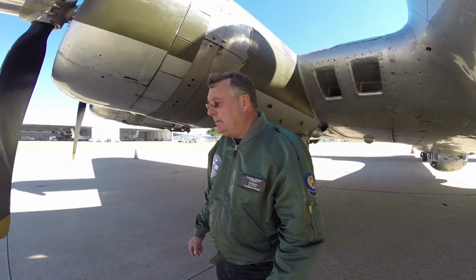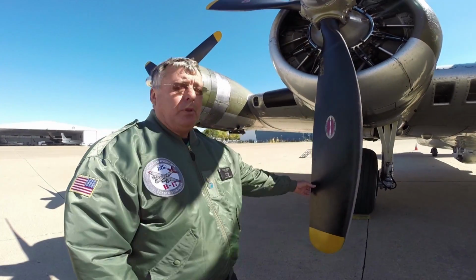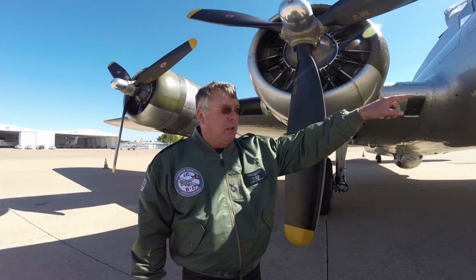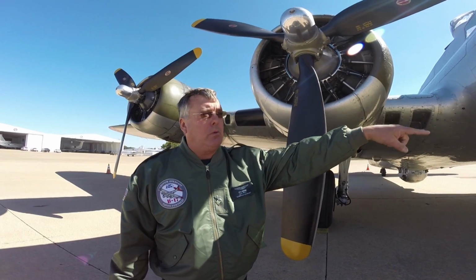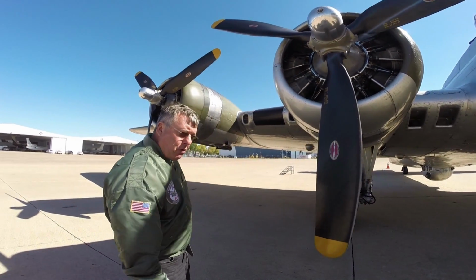Let's step out here in between these engines. The engines are numbered 1 through 4 starting on the left. So the outboard left is number 1, inboard left is 2, this is number 3, and that's number 4.